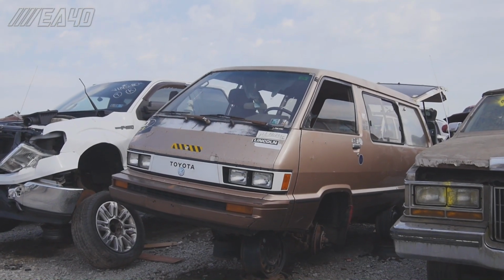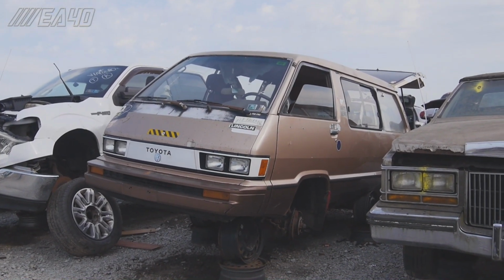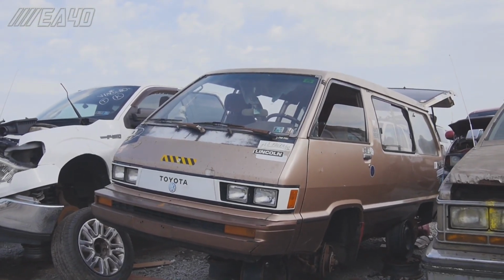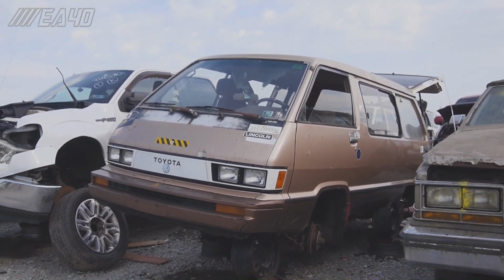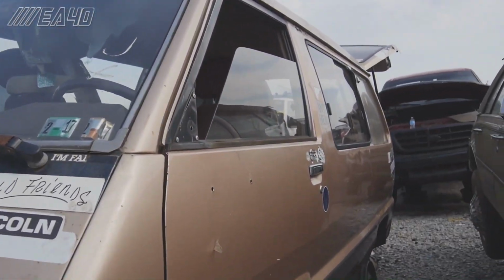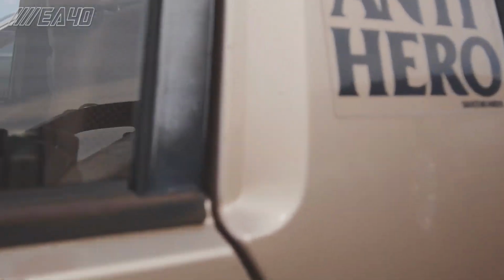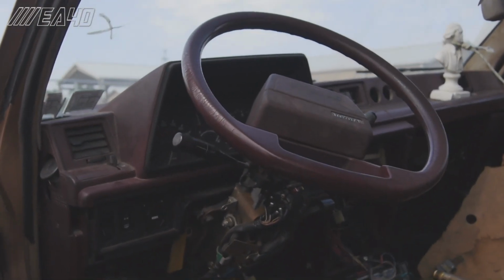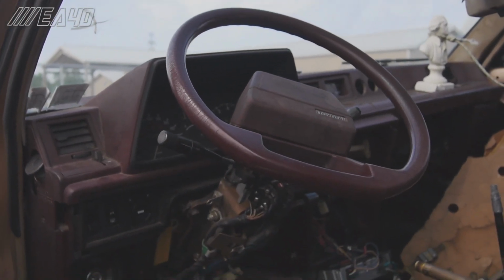That was the actual name of the car, Toyota van. And I have an uncle who actually used to have a few of these. And he still kind of collected them until a few years ago. So he had them for a while, I guess. He had other cars too. But let's look around in this one. I've ridden in these a few times. And yeah, just like how I remember some of the interior.